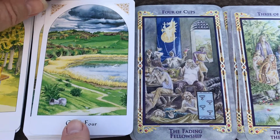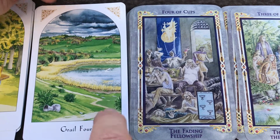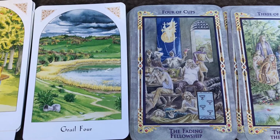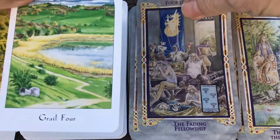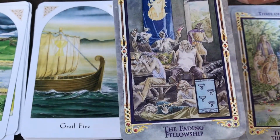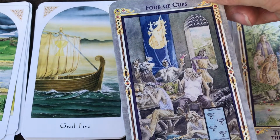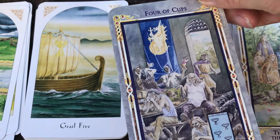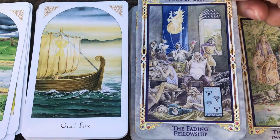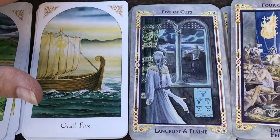Alrighty, and moving on to the Four of Cups, Grail 4. Beautiful, beautiful scene here. Four of Cups, the Fading Fellowship. I think I prefer this representation. I don't see a Four of Cups as representing a fading fellowship. To me, a Four of Cups is more you have plenty, you're very content and satisfied, but you're a little bit bored. So I guess that could be interpreted that way.